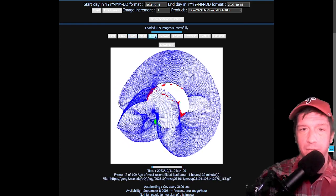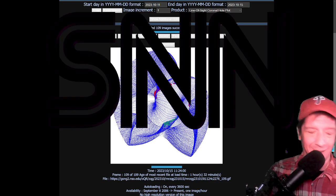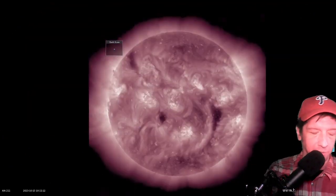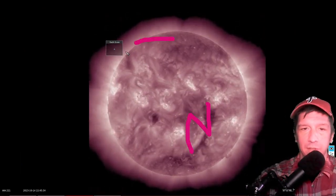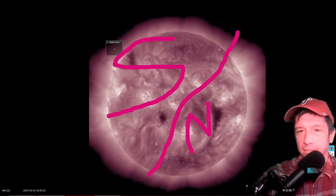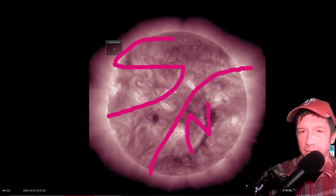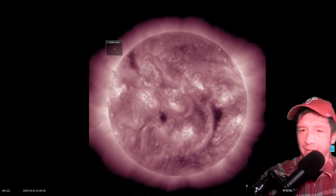So there's a situation. We've got North Pole coronal holes here in the southwest, and the rest are South Pole-oriented coronal holes. So here are coronal holes in 211 angstroms. So these are north. All of the rest of these are south. Sector boundary crossing is like this. Actually, it's probably more like this. That's the past 24 hours, SDO 211 angstroms.